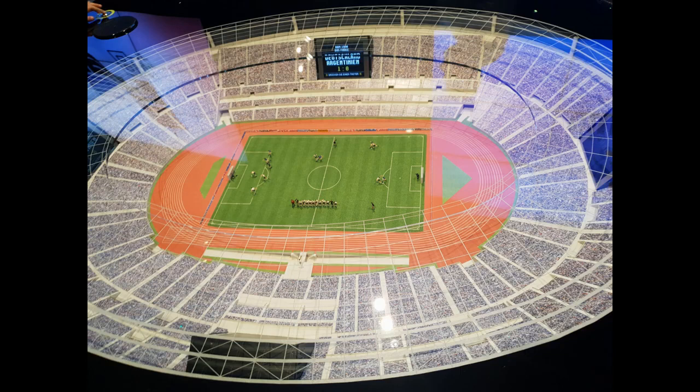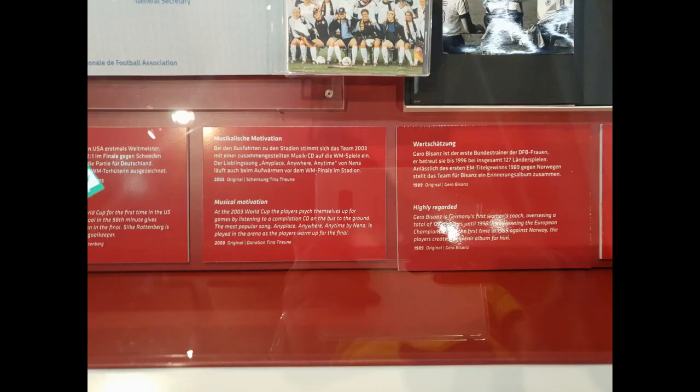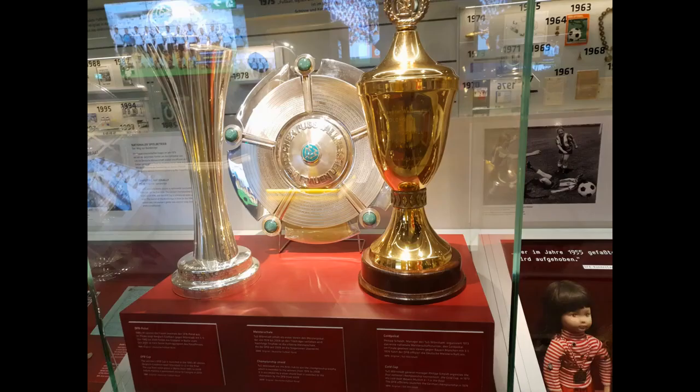There was also memorabilia from the Miracle of Bern, which is when Germany shocked the Hungarian side, which included the great Ferenc Puskás. West Germany, as they were known back then, beat Hungary 3-2 in the World Cup final in Bern, Switzerland in 1954. This was West Germany's first World Cup appearance after being banned from the 1950 World Cup due to the aftermath of World War II.